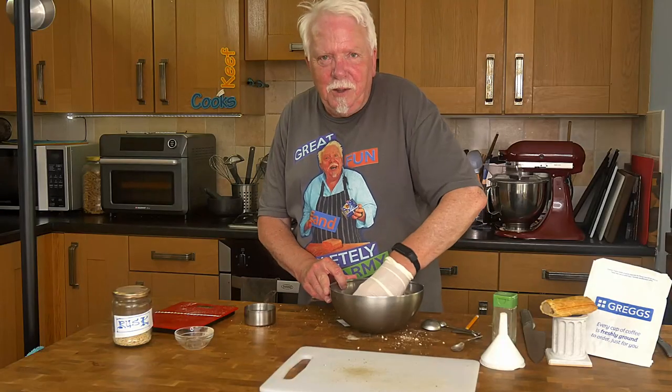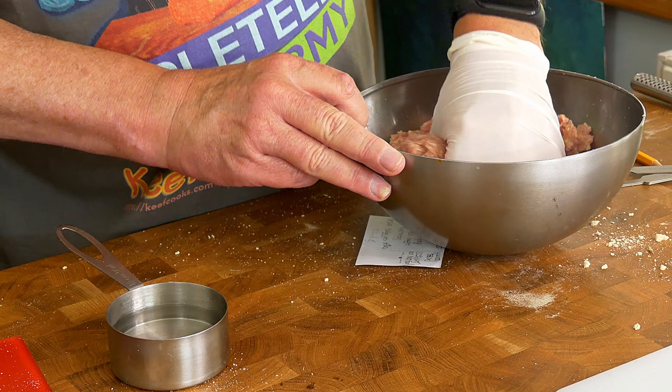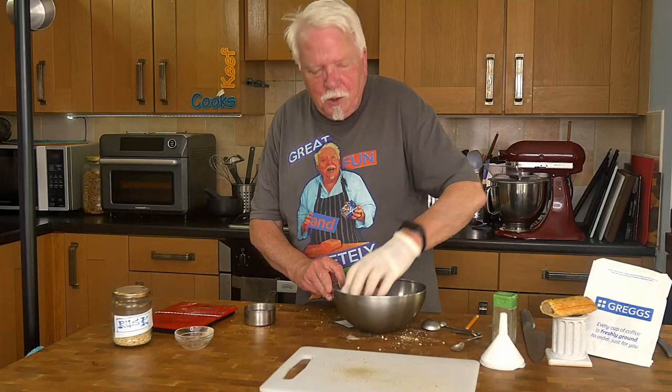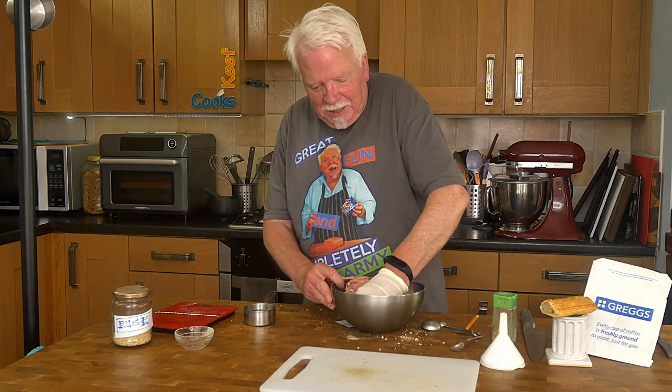And that'll just hydrate the rusks a little bit. You do want a really smooth texture. Maybe not as smooth as Greg's did it. If you're a massive fan of this channel, you'll know that I don't like puff pastry or flaky pastry on pies. However, for sausage rolls, it's the perfect thing.